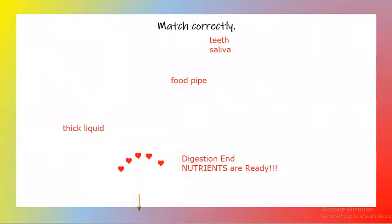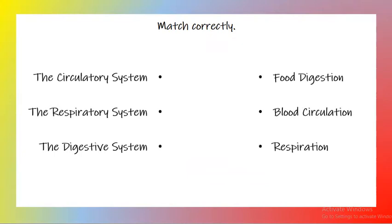Let's do these questions together. Let's match. So we have 3 body systems: circulatory, respiratory, digestive. What are the functions of these body systems? Let's start with the circulatory system. What's the job of the circulatory system? Food digestion, blood circulation, or respiration? It's the blood circulation for sure. The circulatory system controls the movement of the blood.